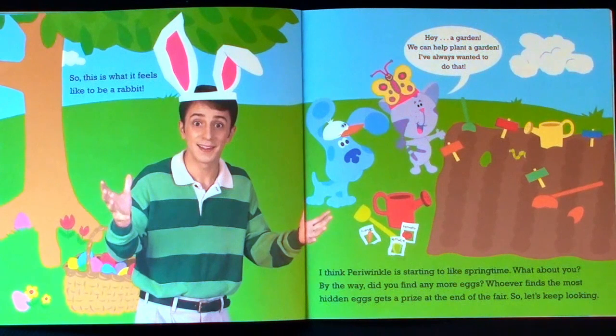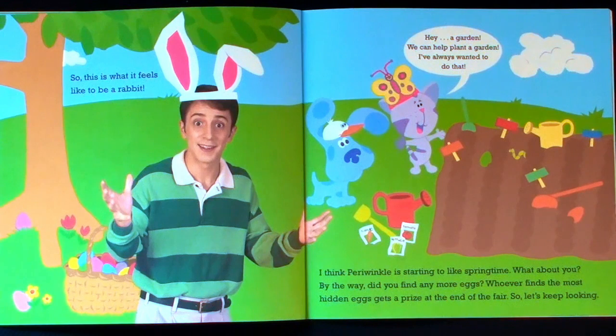So this is what it feels like to be a rabbit. Hey, a garden! We can help plant a garden. I've always wanted to do that. I think Periwinkle is starting to like springtime. What about you? By the way, did you find any more eggs? Whoever finds the most hidden eggs gets a prize at the end of the fair. So let's keep looking.